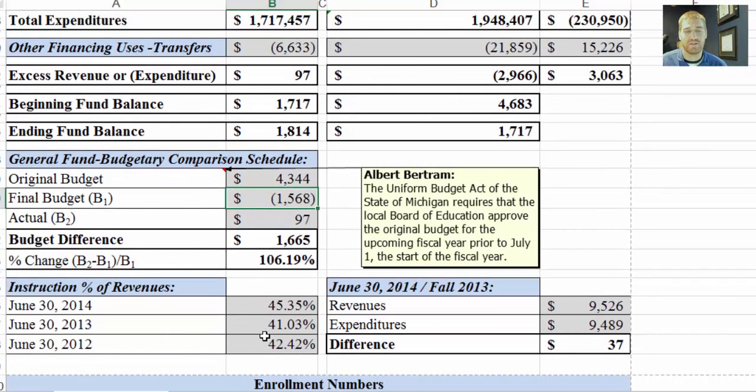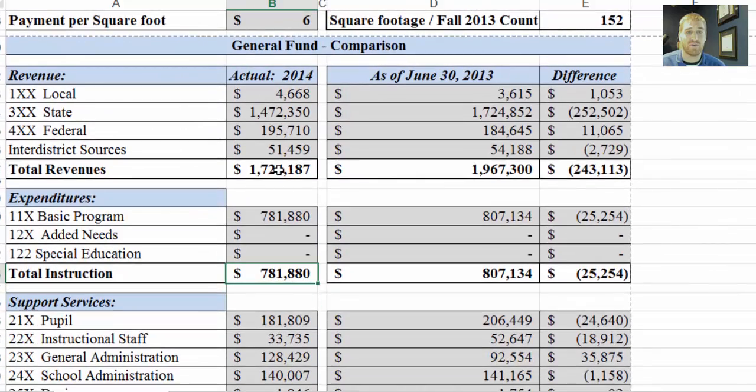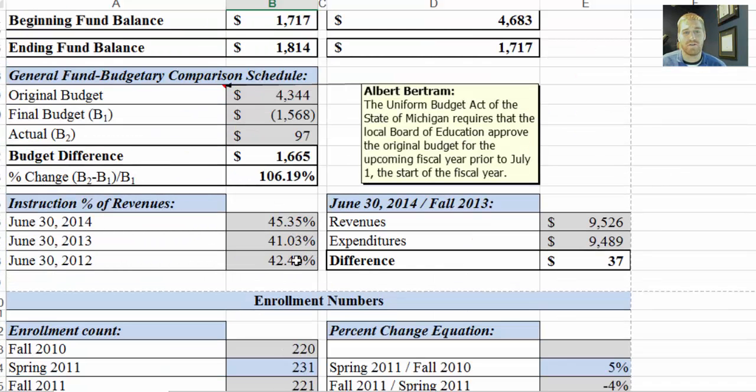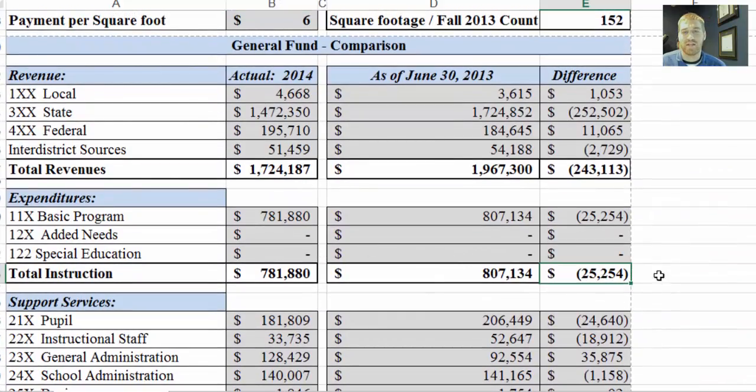Now down here, this is kind of an interesting calculation. This is the instruction percent of revenues, which takes the total instruction and divides it by the total revenues. I'll go up and show you up here. So total instruction costs divided by total revenues, that's what that does, and then it computes it into a percentage. So you notice that it kind of went down and then it went back up. To explain why that increase happened, we'll go back up. You'll notice at first glance, you'll say that the school spent less on instruction by $25,000, but that percentage went up, and that may be misleading to some.